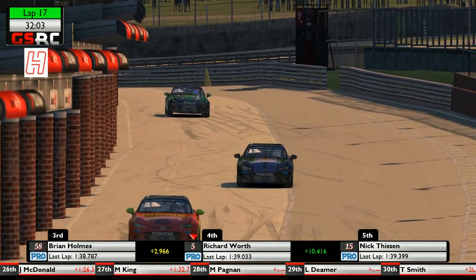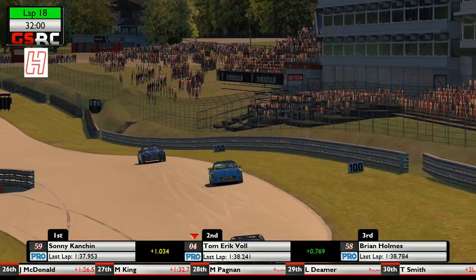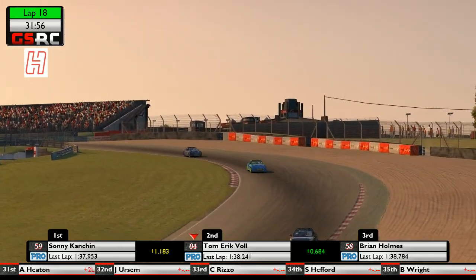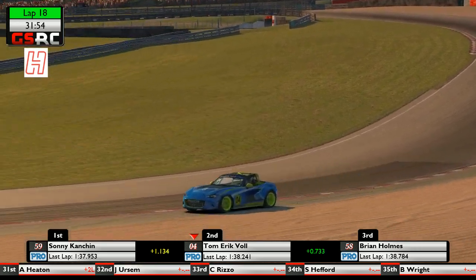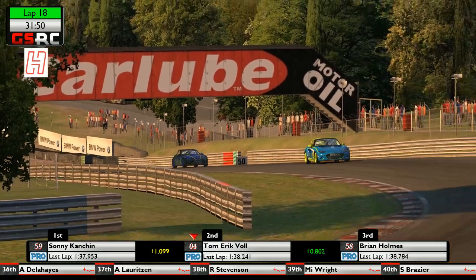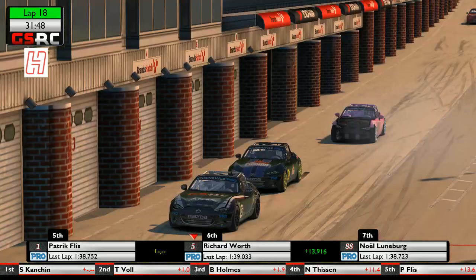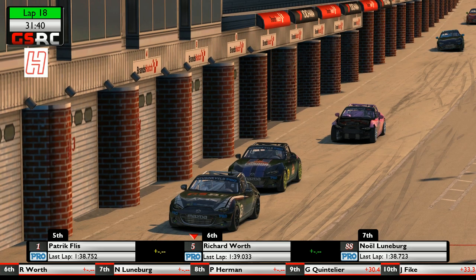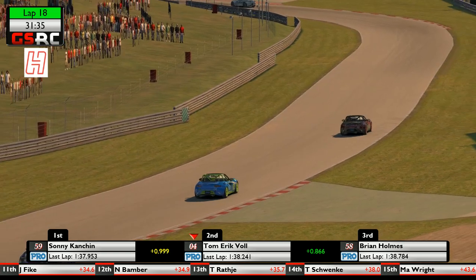Now it's a case of Kanchan being given the gap. The 0.7 of a second. No, scrap that. The 1.5 second gap. There it is. There it is. Now watch Sonny do what he does right now. He's broken the draft. This is where he can pick up some time. This is where Tom-Erik Vol has to be perfect. If he can't catch him, he's got to keep it relatively close. If you can't catch Kanchan, then you can't catch Kanchan at all. I think that's what we're trying to establish in this situation, Sue.